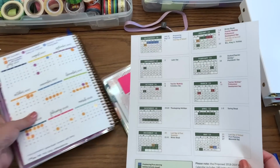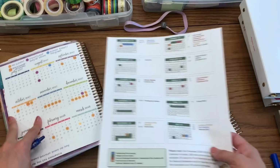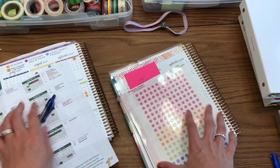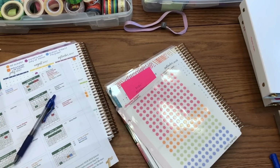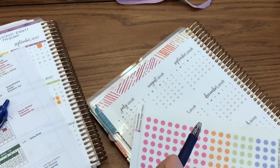They send you all these dates, and if you're anything like me, your inbox is inundated, and then you forget to write stuff down. So I like having it all in one place. This will be for my kids' calendar, and then I'll put a little key at the top.